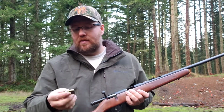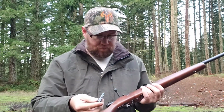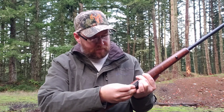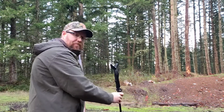I haven't done my research on that, but these are just Hornady 30 grain cartridges, and I'm gonna load it up and shoot a few rounds for you. I'm gonna use my shooting stick just for stability purposes.